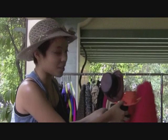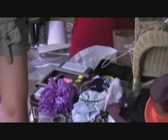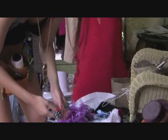And this is the accessories table. It's super messy right now because we were shooting earlier. And we have an assortment from head pieces. We have this funky shoulder pad thing that I wanted to use for the cat later on. And a lot of bangles, fine jewelry. Here's a nifty thing I just did right now.